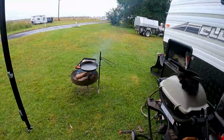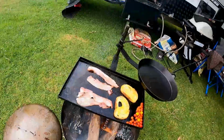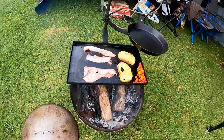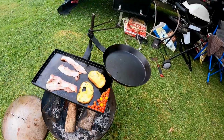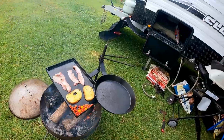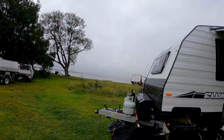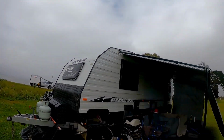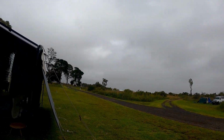So, given Richard's not here, I thought I'd do myself some breakfast. So I have some bacon, some fried bread and tomatoes, and I'll probably chuck an egg on, and the dogs will benefit from that more than me. So yeah, it's a little bit grey, it's been a bit drizzly today, but it's supposed to be 23, so fingers crossed the weather heats up, because it's really quite chilly right now.